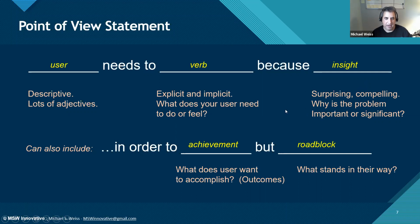And we fill this out. We want this to be descriptive with adjectives, right? We wouldn't say, John. We might say, John, 30-year-old single male living in an apartment in East Brainerd, needs to not lose his home, or is scared about losing his home, right? What do they need to do or feel? Or needs to feel secure that he won't be evicted.